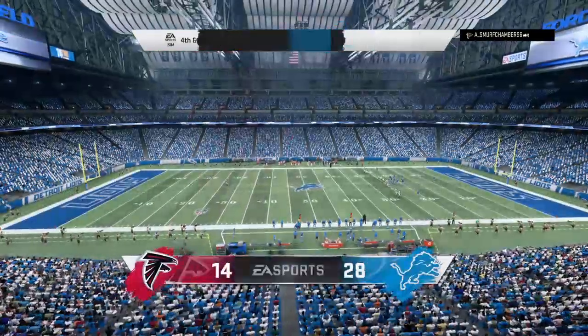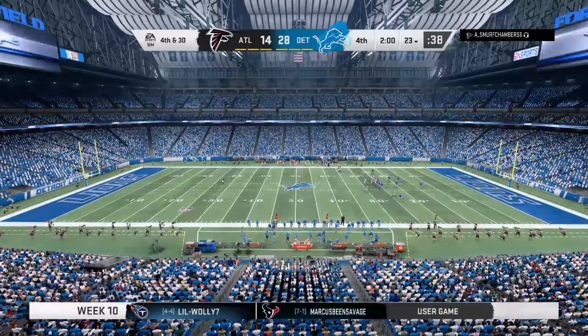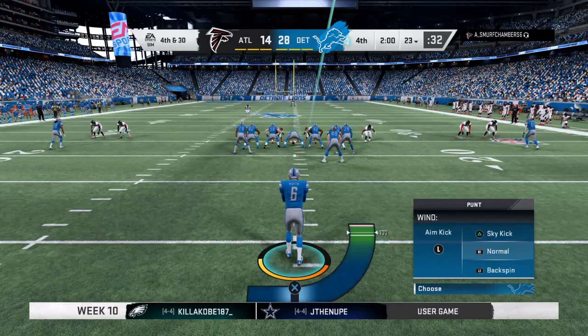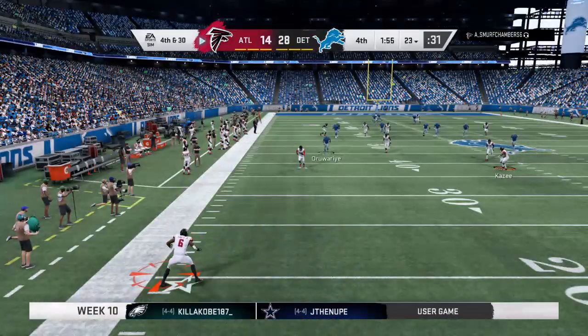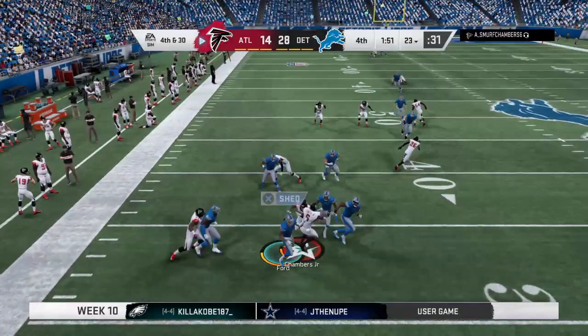Here's Sam Martin now. 2 minutes left to play in this football game here on EA Sports. So the Lions in possession of the football as we welcome you back. They've got a 4th down here in a game that looks to have been decided already. They punted 3 times in the loss last week as he sends this one away. This is taken at the 23.